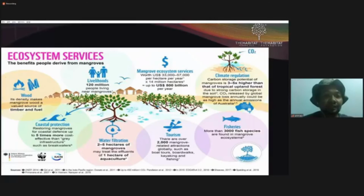And then look at coastal protection. Just if you remember what happened in 2004, the big tsunami that came to Indonesia and Malaysia and also some parts of Asia. Just try to compare how was the impact between areas with mangrove forests on the shoreline and areas without mangrove on the shoreline. Okay, so next.